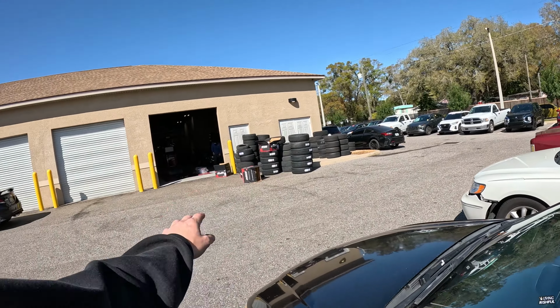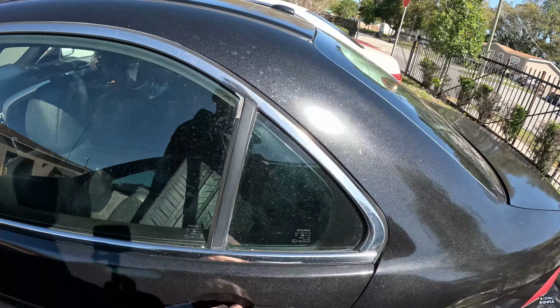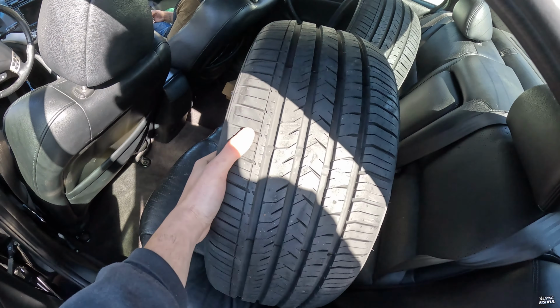We are here at CU Auto Center, and he's just right now putting on some tires and some wheels and then putting it on that car. Be a couple minutes or whatever, and yeah, we're gonna get our stuff squared away. We got our tires back here. We got the Lion Sport 3s. This is how the tread's looking.